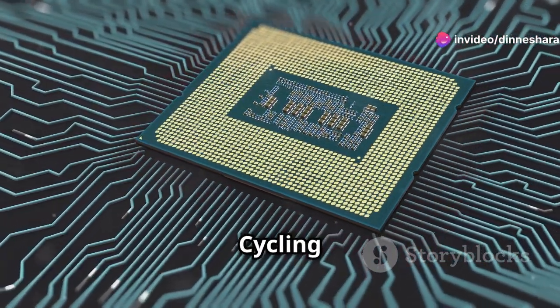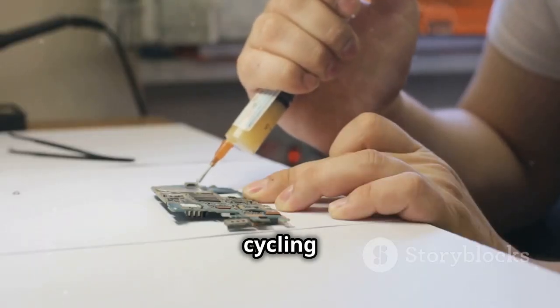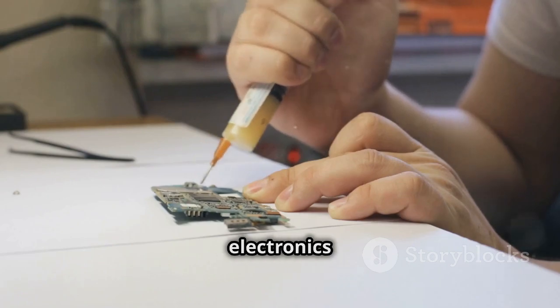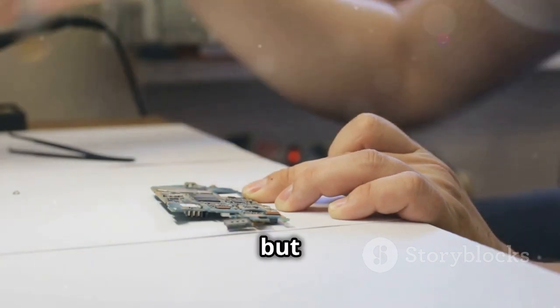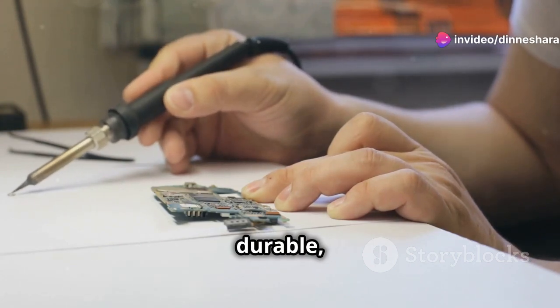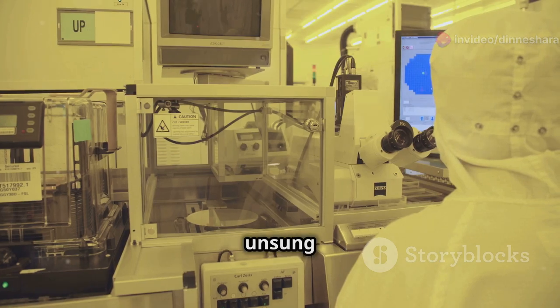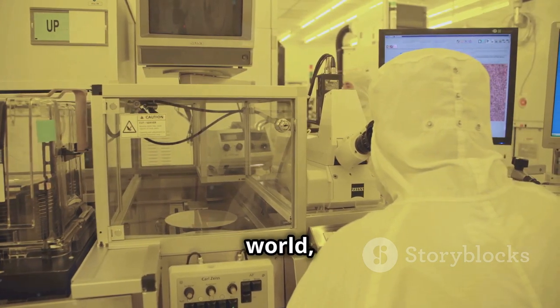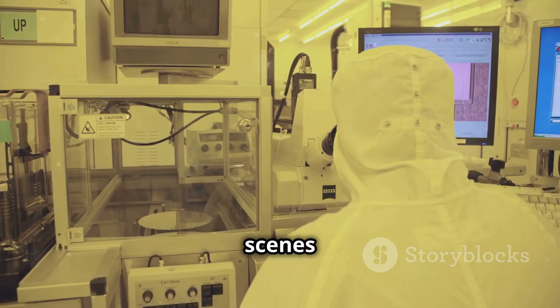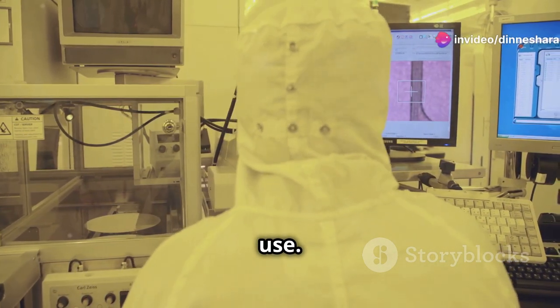Section 6: Temperature cycling, the unsung hero of electronics. Temperature cycling might not be the most glamorous aspect of electronics design and manufacturing, but it plays a vital role in ensuring that our gadgets are reliable, durable, and perform as expected. Think of it as the unsung hero of the electronics world, working tirelessly behind the scenes to ensure that our devices can withstand the rigors of everyday use.